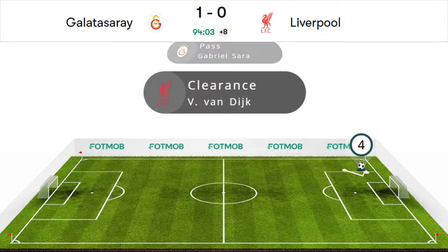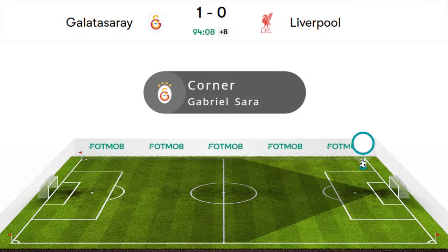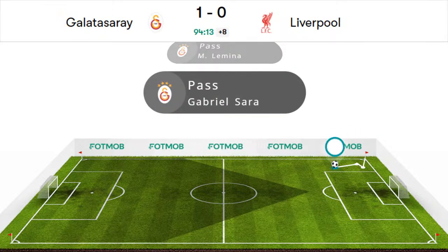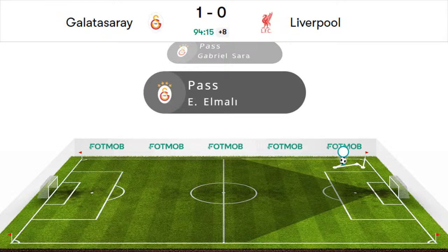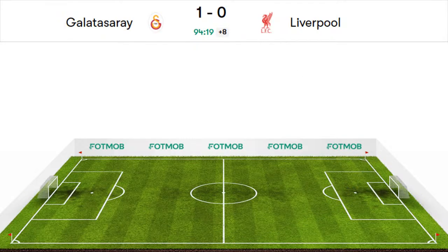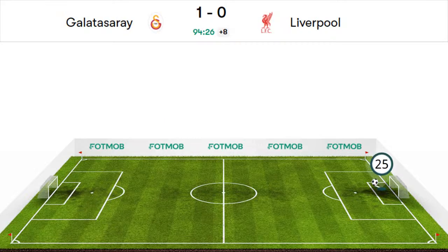Down the left-hand side, and Galatasaray trying to get the ball in again. This one's blocked behind by Van Dijk, and out for a Galatasaray corner. 3.5 minutes gone of added time. 4.5 to go. By the time the corner's taken, we're going to be halfway through added time. 4 minutes therefore left for Liverpool.